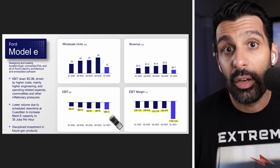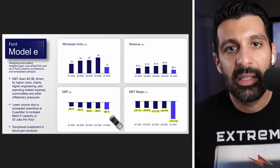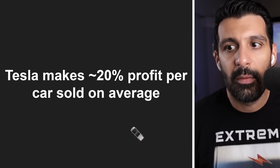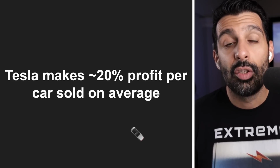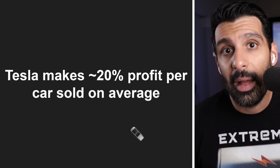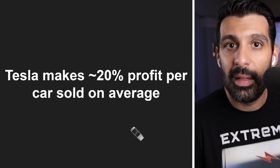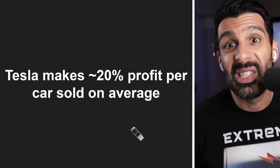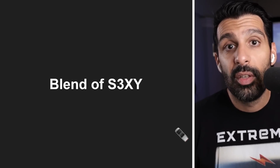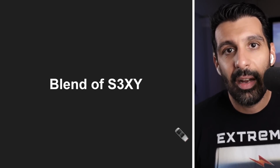And GM with their Chevy Silverado truck is very likely to be in the same exact boat as Ford. In comparison, Tesla makes about 20% profit per car sold on average. So there's a huge gap between the pricing that Ford and GM can command for a specific range on a truck and what Tesla could command when it comes to their vehicles, because they are making money on their trucks and on their cars. And it's also important to keep in mind that that 20% margin that Tesla's making includes their entire range of models.